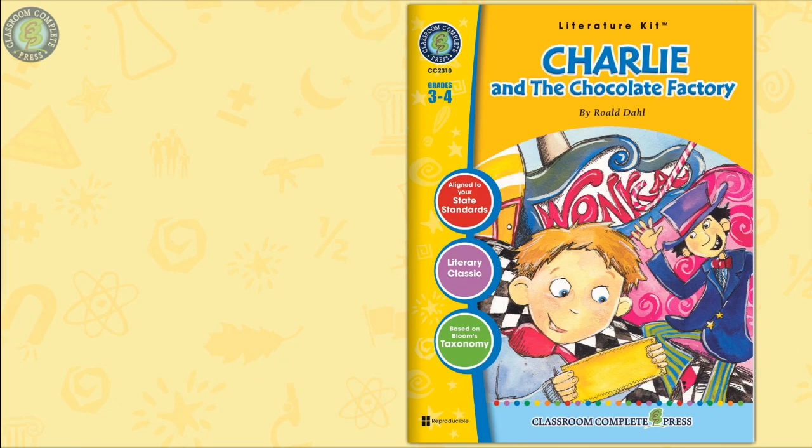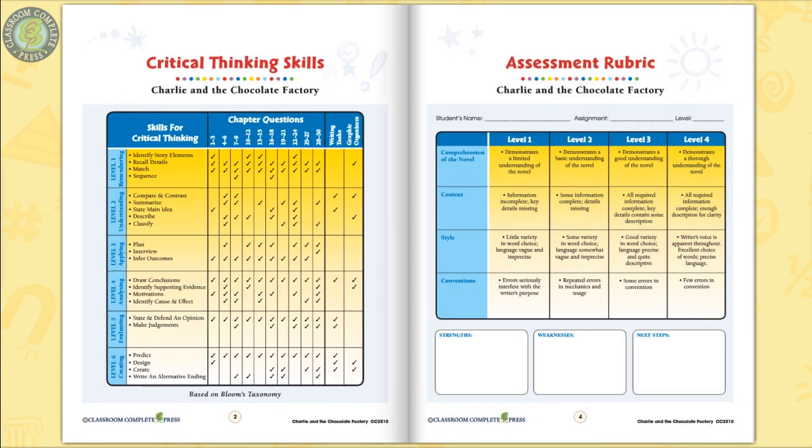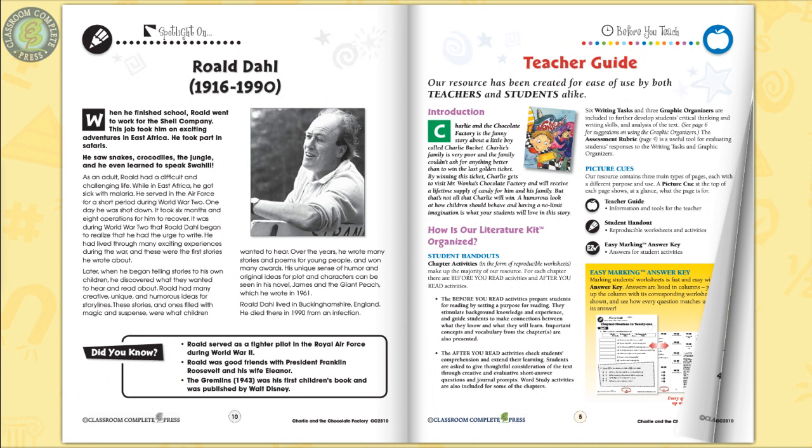This literature kit on Charlie and the Chocolate Factory by Roald Dahl helps students gain a better understanding of the book so they can really enjoy reading it. 55 pages chock full of before-you-read worksheets for each chapter section, along with vocabulary prompts to prepare your students for the reading, with rubrics, teacher guide, and author biography.